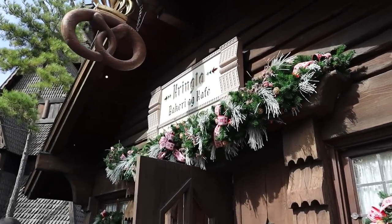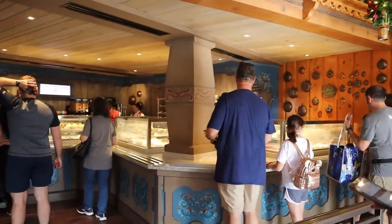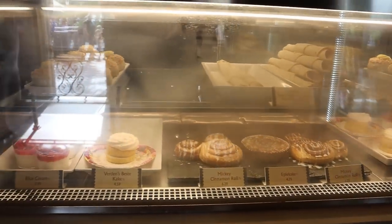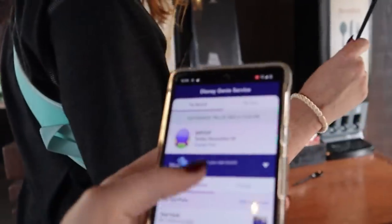It smells so good in here. This is the Norwegian bakery, Kringla Bakery og Café, I think is how you say it. And they have amazing pastries here. Hi, can we do a lefse and an apple cake? Of course. Thank you. This is real life. Quincy is paying, and I'm refreshing her phone, and it's strapped to her body. And if you want more behind the scenes with AllEars, this is absolutely behind the scenes.